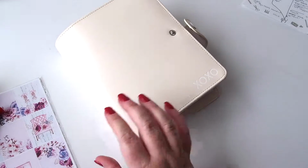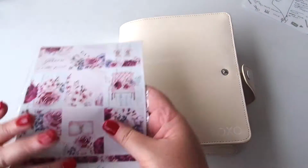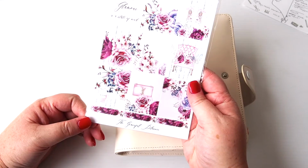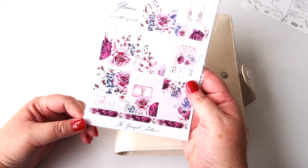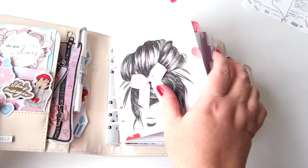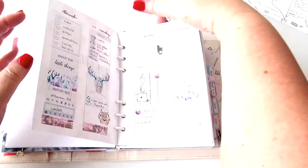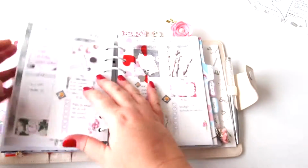Today I'm, as usual, in my B6 kikki.K, and I'm setting up, decorating with the Graceful Planner Glamour kit that you can see here. I'll get to it in a sec. I just want to talk you through the trials and tribulations of last week.